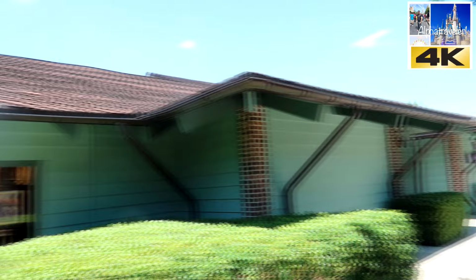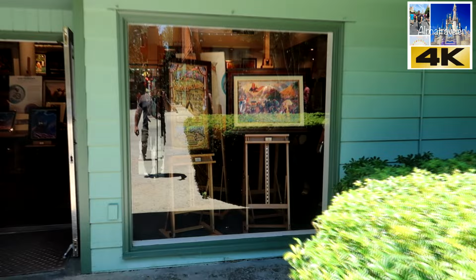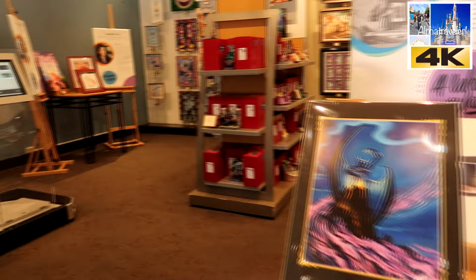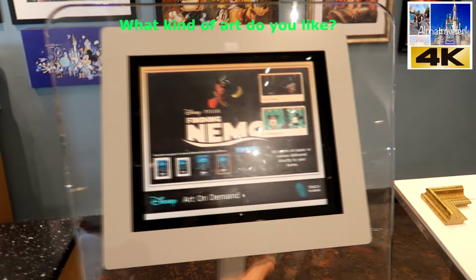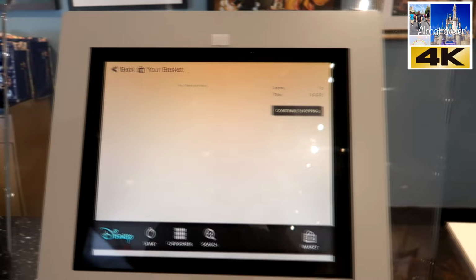All right guys, so this is the Art of Disney. One of my favorite stores. I happen to love Disney art, and I may be thinking about investing in something new. So I'm going to show you what they have here. It's a pretty cool looking tapestry. Disney art on demand. So you could actually order on the kiosk.